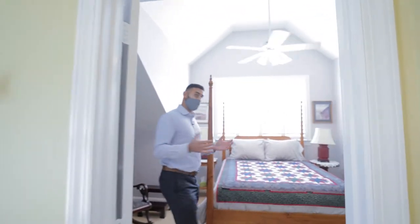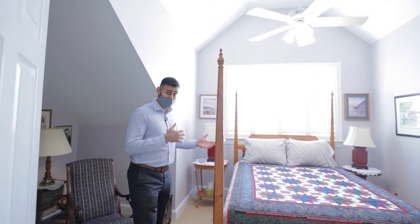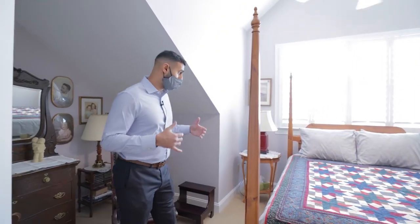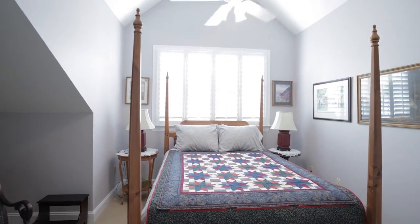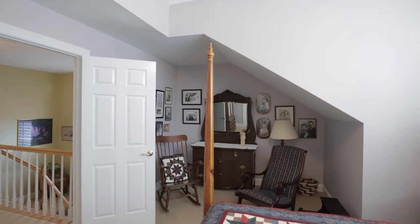This bedroom, much like every other room we've been in the home, has great lighting because of those windows, but it does have a little bit of extra space here, along with space for a nice large bed and bed frame, and another sitting area.